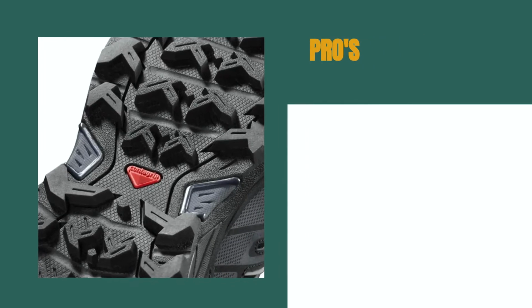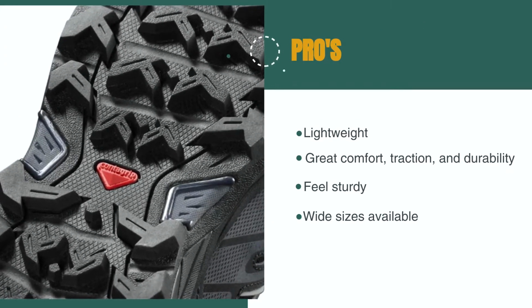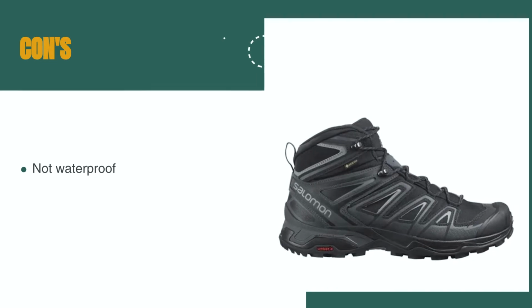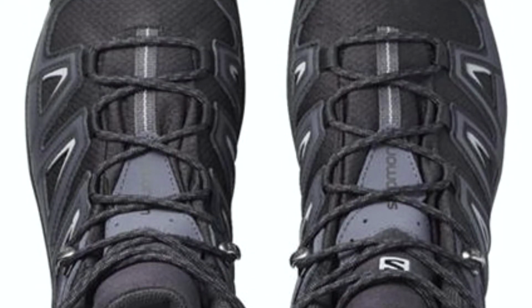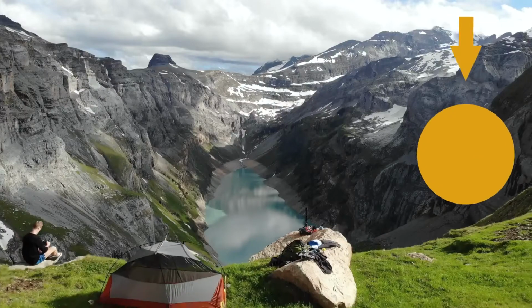The pros are, they are lightweight. They are aggressive and nimble. They also have excellent comfort, traction, and durability. However, the Gore-Tex version runs pretty warm, and they are not the best for heavy loads. These are a great hiking shoe and a step up from the Moab, which you'll notice instantly. Although not suitable for the heavy trail backpackers, they are great for day hiking.